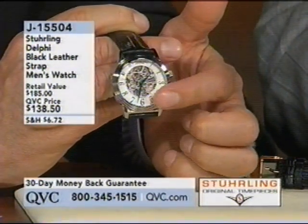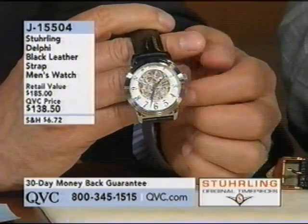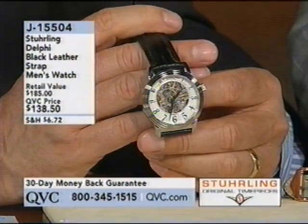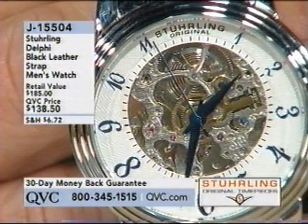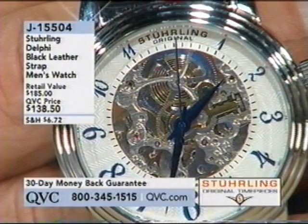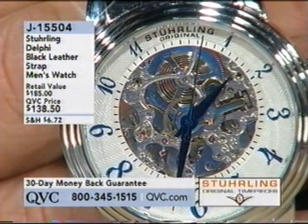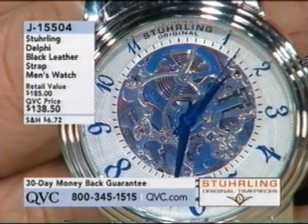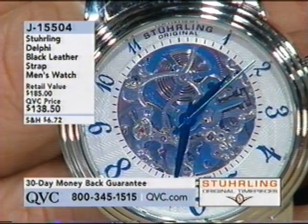Larry, I'm going to let you get right to it. First of all, you see right into the inner workings. For guys who like to collect watches, you have to have a skeleton watch in your collection. A skeleton watch means you can see right through the dial and see all of the inner workings. At 12 o'clock, you see that coil? That is the mainspring, and if you wind it, you'll actually see it tighten up. That's what powers the watch.